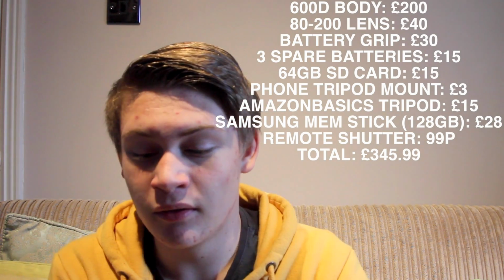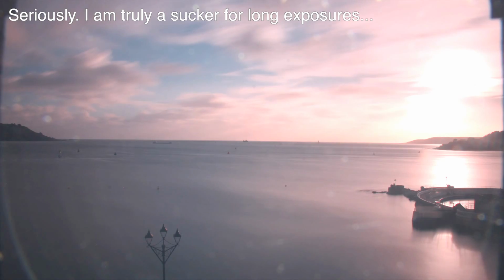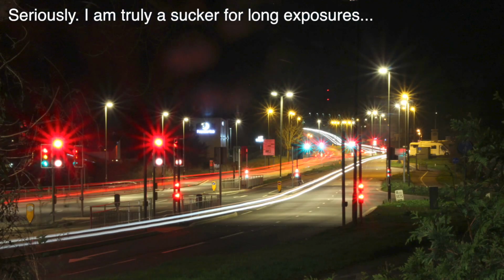Now, for long exposures and remote shooting, I have this cheap 99p shutter, and it plugs into the side, and here you got a shutter button, and it's got a thing you press and it holds it down for recording video and long exposures. I'm a sucker for long exposures, trust me. You'll probably find out with all of my camera reviews I will do at least one long exposure.